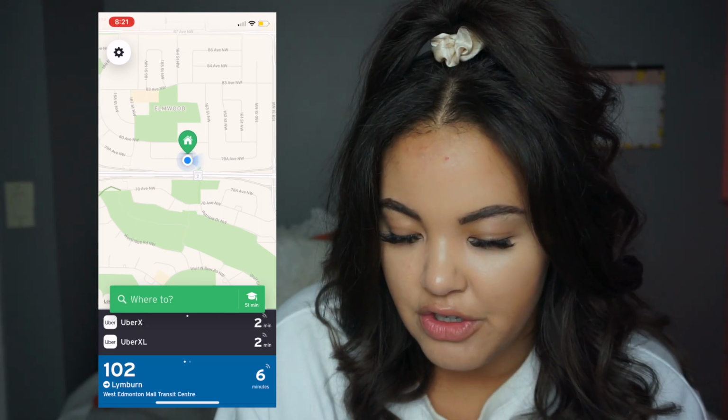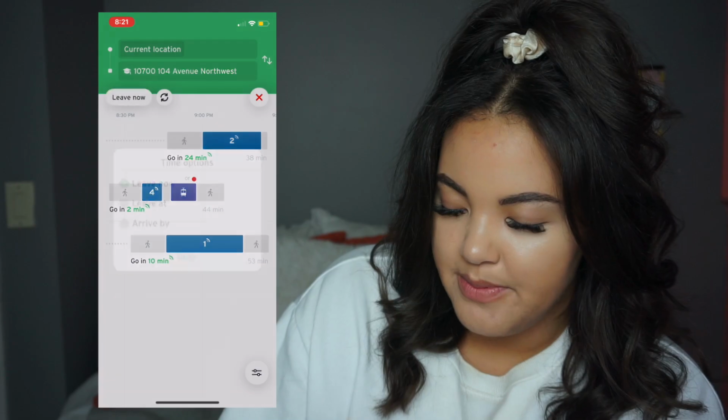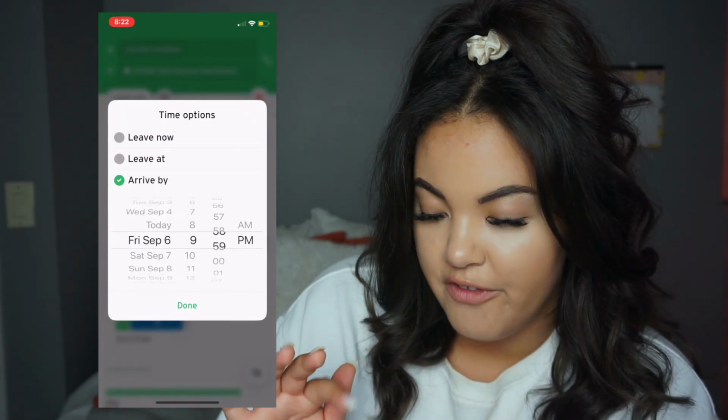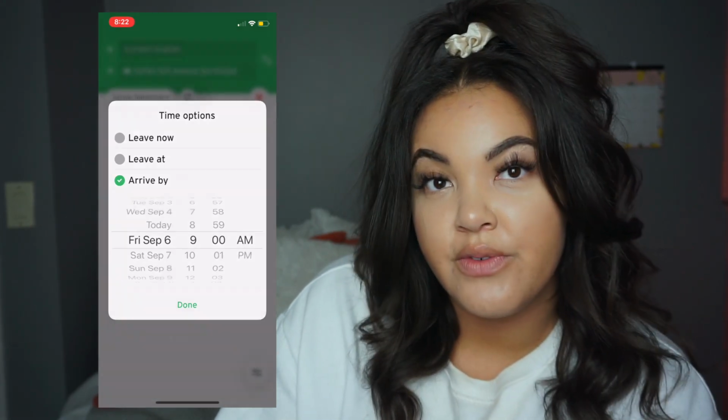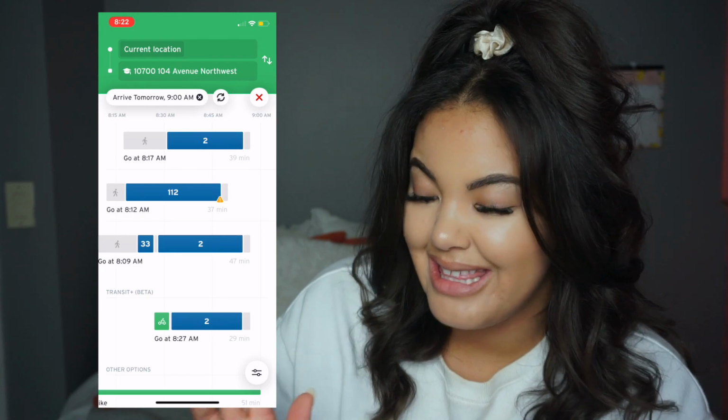On here I have my little school notification thing, so I use this every day when I have to go to classes. I need to be at school at 9 a.m. So I'm just going to write 9 a.m. arrive by, and then it'll tell me all of the different routes that I can take to get to school. So this is the one that I normally take, and it takes me to school, and everything is good.